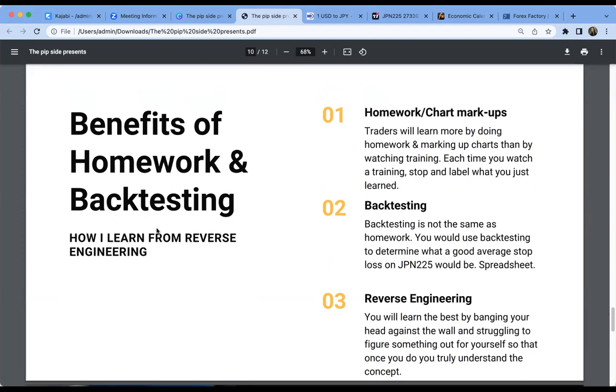Benefits of homework and back testing. So I'm going to give you a little bit of definitions here of what I define the difference of homework, or like marking up your charts, versus back testing. So to me, I consider homework or chart markups anytime that you're watching some training, and then after you've watched some training, you go and you find a chart and you start marking up or labeling whatever you learned in that training on your chart.